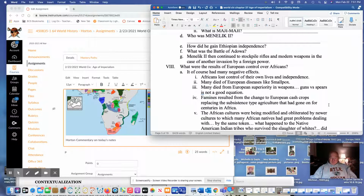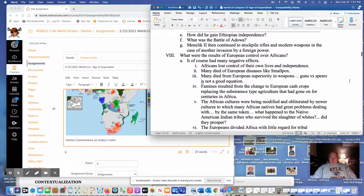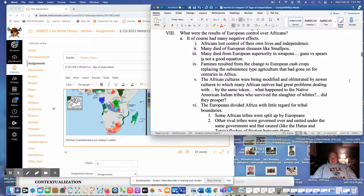So Menelik then continued to stockpile rifles and modern weapons in case of another invasion by a foreign power. That will come in 1937, I believe, when our good friend Mussolini wants to expand the Italian Empire and he conquered Ethiopia. What were the results of European control over Africans?